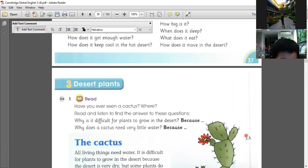Let's go for plants. Okay, so have you ever seen a cactus and where? I see it on TV. Oh, all right. So you haven't seen it in a real situation. Okay, and why is it difficult for plants to grow in the desert? I don't know. It's because they don't have much water.